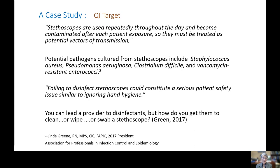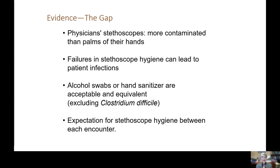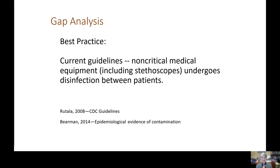You can lead a provider to disinfectants, but how do you get them to clean or wipe or swab a stethoscope? Linda Green's quote, she is president of the Association of Professionals in Infection Control and Epidemiology. So the evidence was that there was a gap. Physicians' stethoscopes were more contaminated than the palms of their hands. Failures in stethoscope hygiene can lead to patient infection. And alcohol swabs or hand sanitizers are acceptable and equivalent and readily available. So setting the expectation for stethoscope hygiene between each encounter was going to be the best practice.